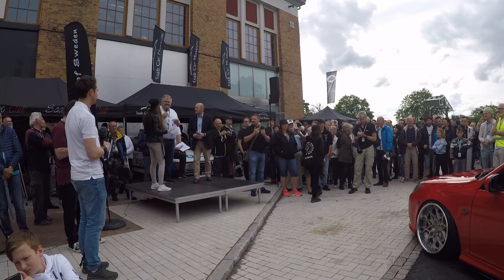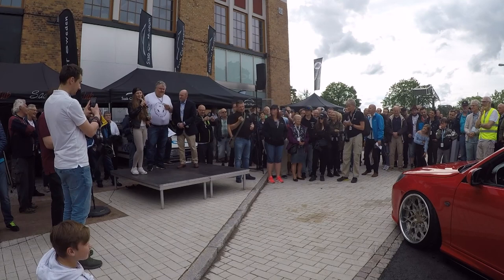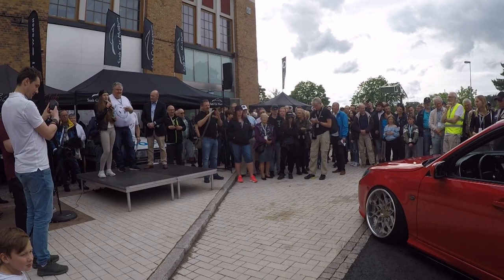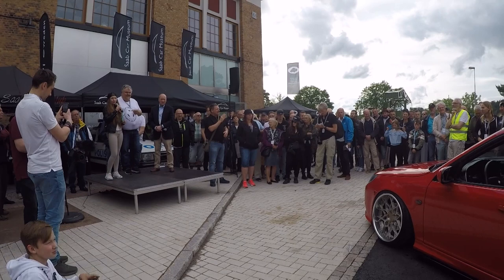Can you tell us a bit more about the car? I bought the car last January and it was just going to be a daily car. But then, yeah, you see the result. The rims, I actually custom made myself, so it's the only pair in the world. I wanted to go for a style that I haven't seen before. So I made my own VIP table, and I have Cadillac VLS interior in the car.